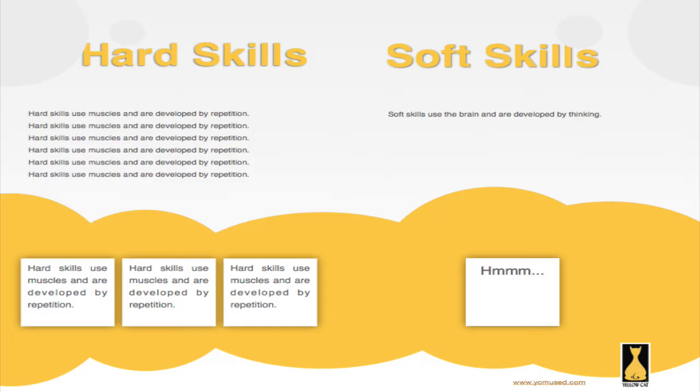Skills can be broken down into hard skills and soft skills. Hard skills are skills that improve by repetition, and they use muscles. Soft skills also need to be developed, but they use your brain rather than your muscles, so you have to develop them in a slightly different way.